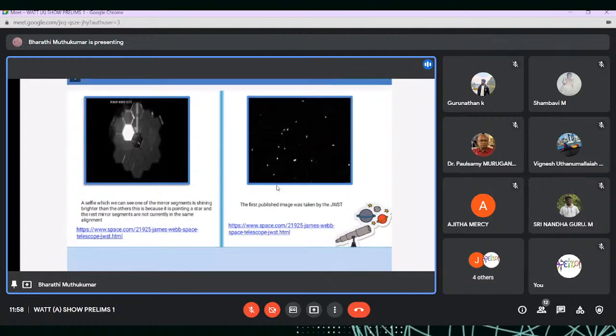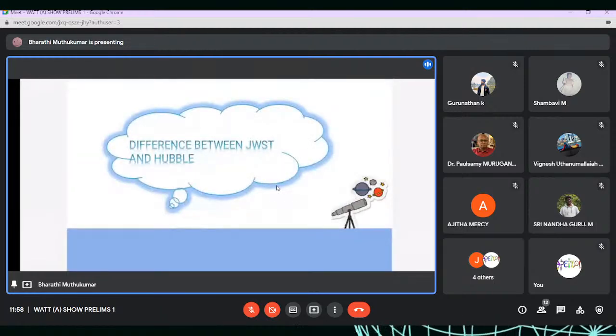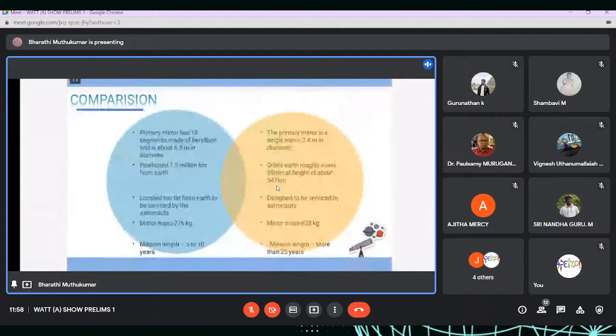And the difference between the James Webb Telescope and Hubble. Hubble was launched before James Webb, and the Webb has a primary mirror of 18 segments made of beryllium. Beryllium is a light material, used because it maintains a stable shape at extremely low temperature. And the telescope is positioned 1 million kilometers from Earth.